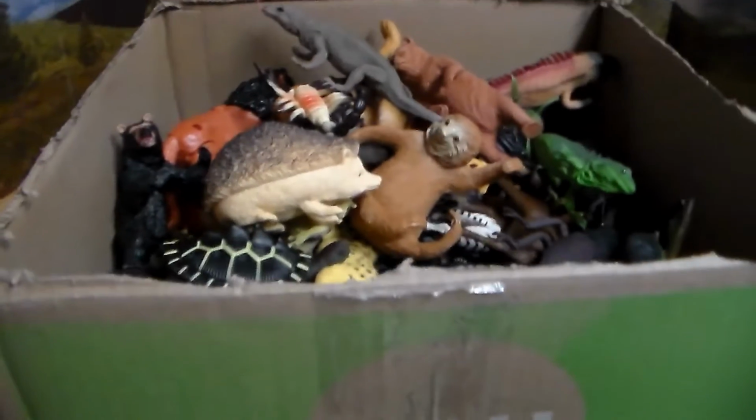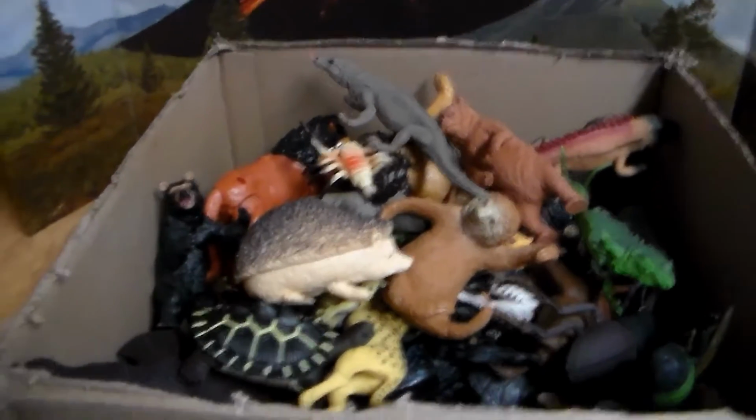Now, let's get in the kitchen and review this big box of toy animals. We're talking safari animals, reptiles, amphibians, a bunch of awesome creatures. Let's get in there and review it. Here we go. Oh, sweet wampum. Look at all these amazing creatures. I cannot wait to show you guys what we have in this giant big box. This is going to be awesome.